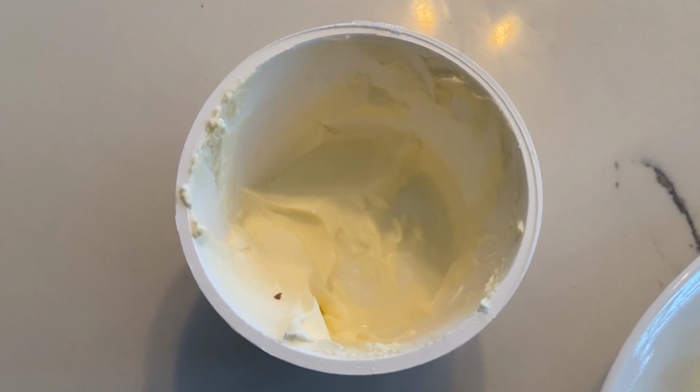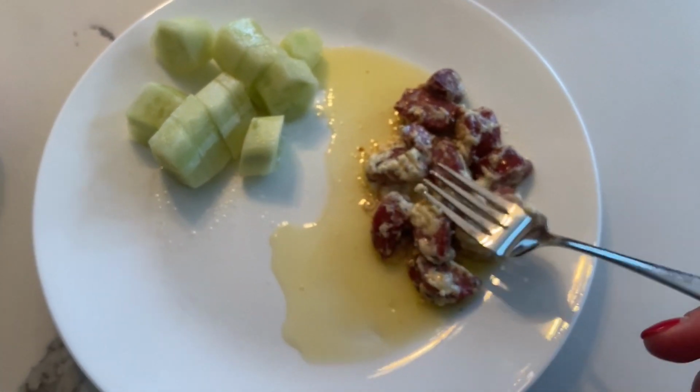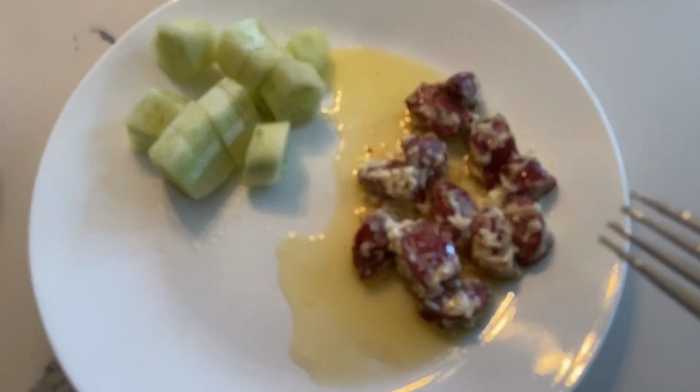I'm just gonna finish this little can. And that's it. I know, it looks very sad and unappetizing, but we're on a mission here. And a little teeny tiny piece of chocolate for dessert. But this one has 0 sugar. It's like 95% chocolate.